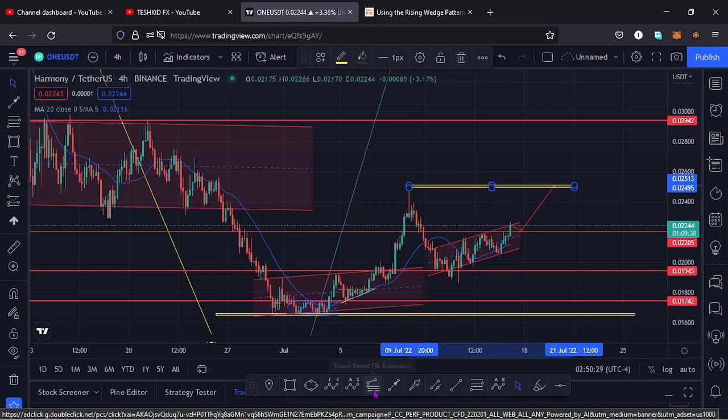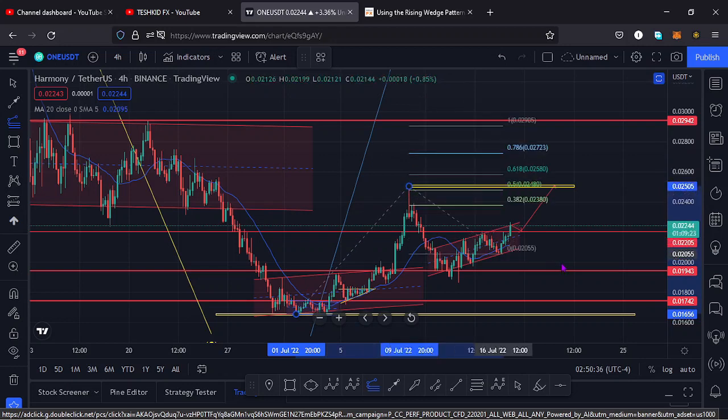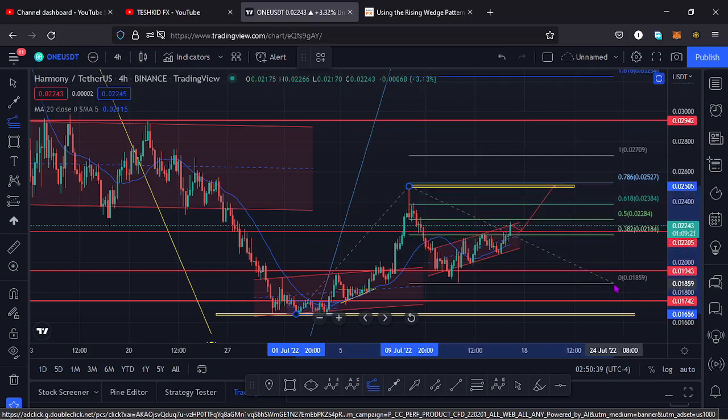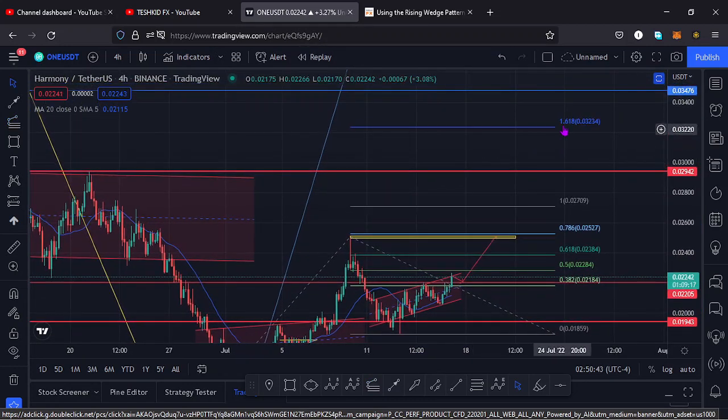if I use the trend based Fibonacci here, from the low that we made down here to that high, then drag the fibs to this low down here, you can see that it gives me a target area at around the 1.618, which is at around the $0.032 mark. And before we get to the $0.03 mark, we'll be facing a key area of resistance at around the $0.029 mark. So we need to break above that for us to reach that target on the Fibonacci's.